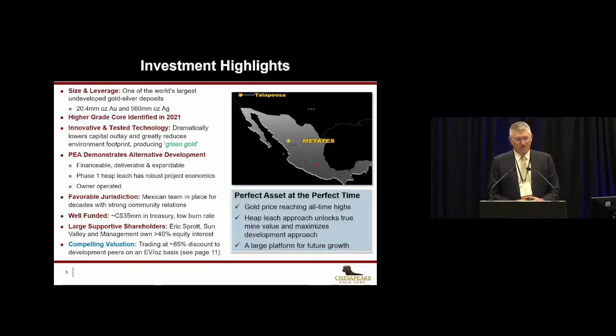Of the large shareholders, the two major shareholders outside of management are Eric Sprott with 8.4 million shares out of 67 million, and then Peter Palmetto owns about 7.3. Management has over 22% interest in the company as well. So that shows a significant commitment to this project, and also a significant level of skin in the game when it comes to moving the project forward.